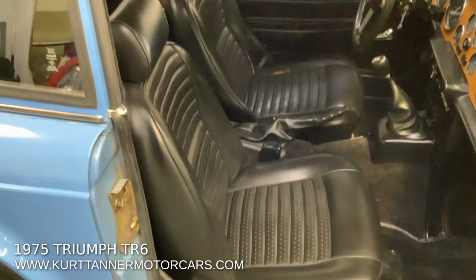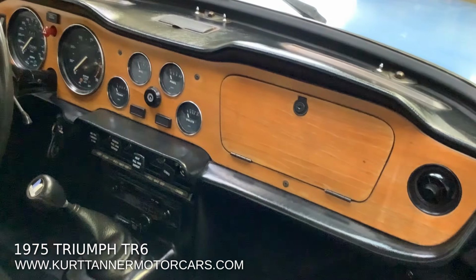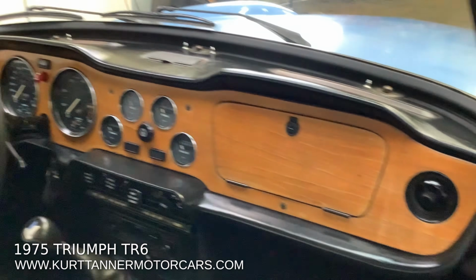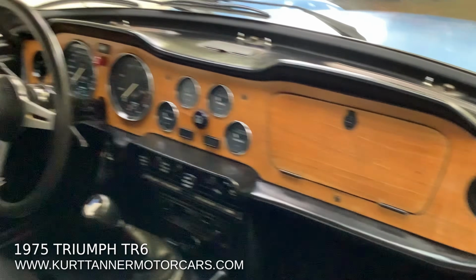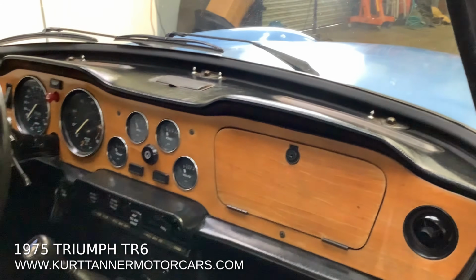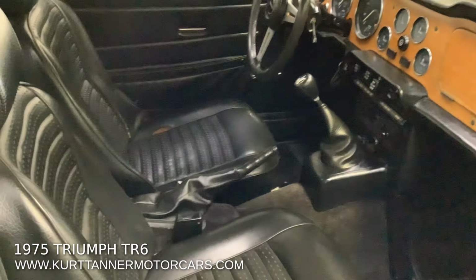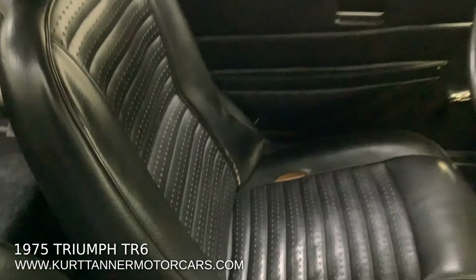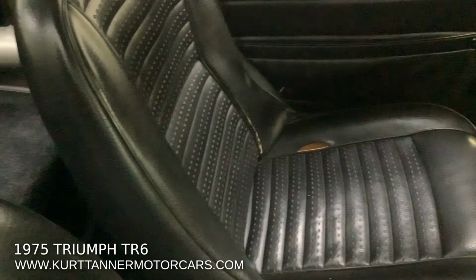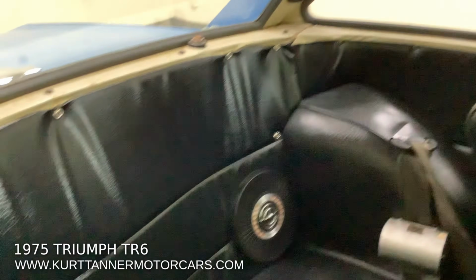Really well preserved upholstery. I think these are excellent carpets. Very well preserved dashboard. You can see the veneer on the wood dash just starting to pick up a little bit and show its age, but excellent crash pads. Nothing there has to come apart. Seats are great. You can see a little split there in the driver's side seat, but this is all the original material, so just amazing condition.